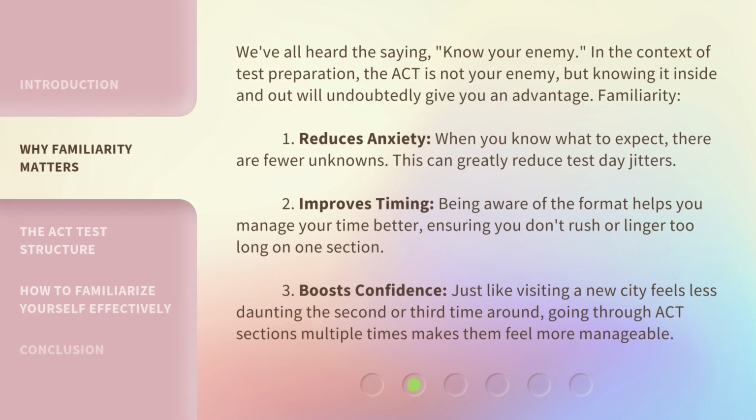We've all heard the saying, know your enemy. In the context of test preparation, the ACT is not your enemy, but knowing it inside and out will undoubtedly give you an advantage. Familiarity.